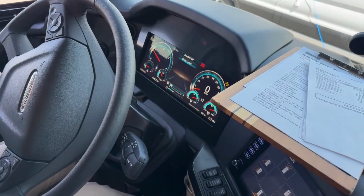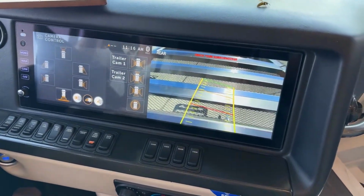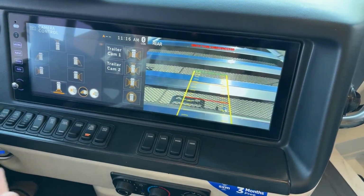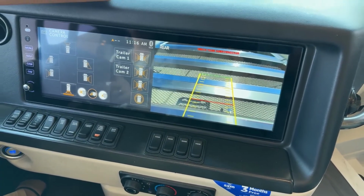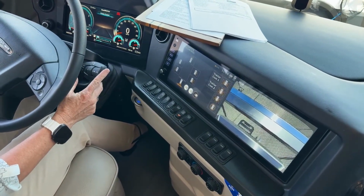So reverse, for instance, is going to show me, and you can see this is actually predictive. As I turn the wheel, it shows you what direction I'm tracking in. Mine's stationary when I go into reverse, so that's kind of nice. And then in drive, I can still shift manually here at the end of my stick. And then I still have my regular neutral, and I also have an economy mode.